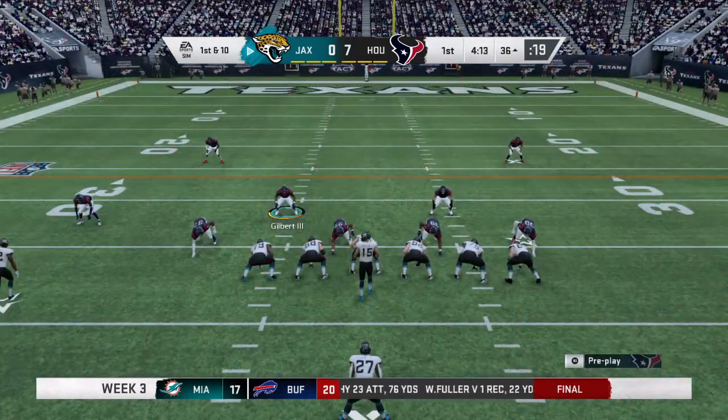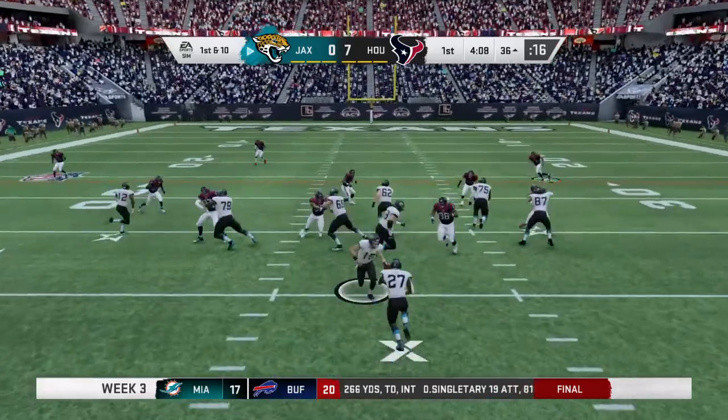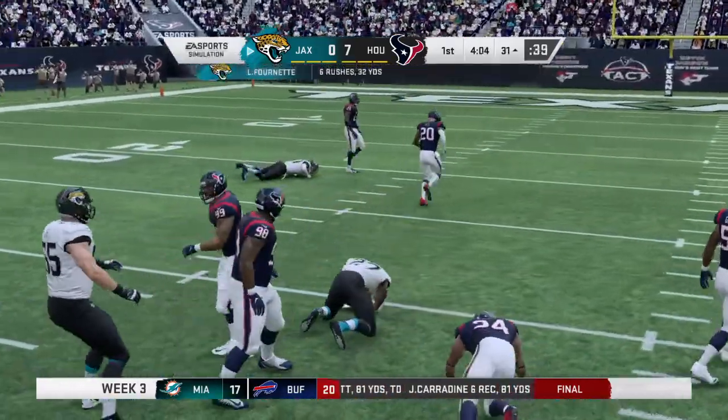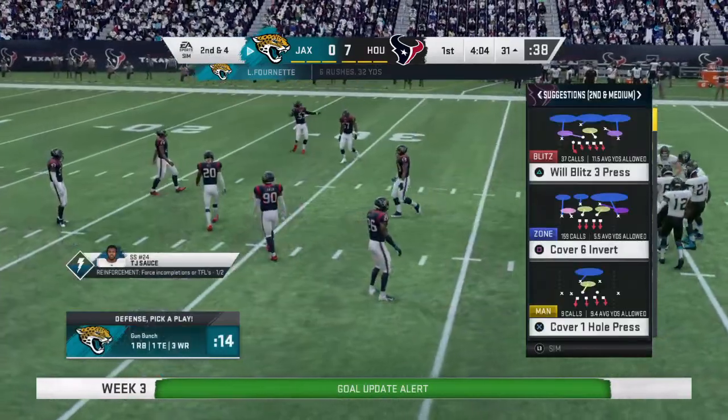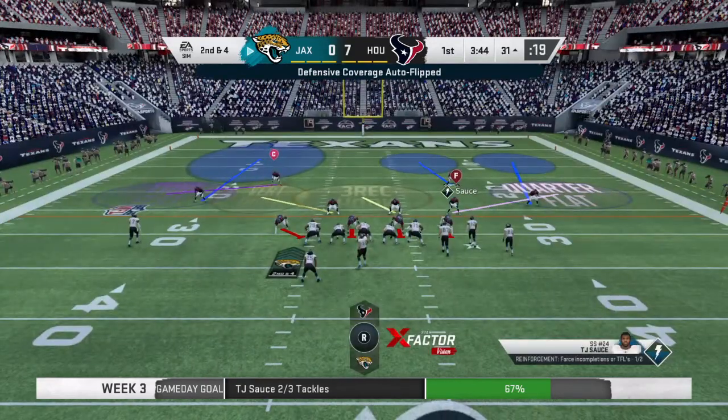So a good run by Fournette. Now another 1st and 10. Going to give this time to the tailback. It's a 6-yard gain on the ground, and that'll make it 2nd and 4. A quick burst there, and he nicely bit off a pretty decent gain.